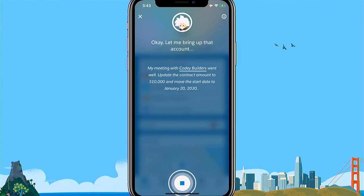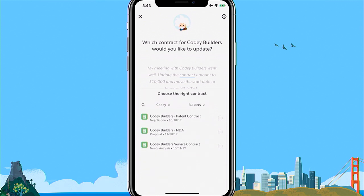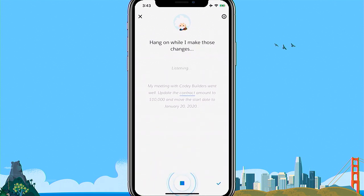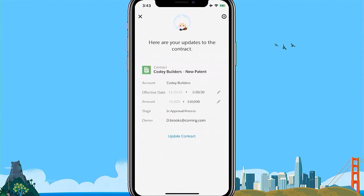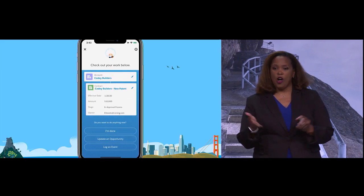And now Einstein Voice will listen to this and look for matching records. And it finds more than one. And so we're going to go ahead and select the patent contract. And now it's going to see if we want to do anything else. And say, no thanks, that's it. And before it makes any changes, it will actually confirm with us if the changes are fine. So we can see the changes here, and we update the contract. And it all looks great.